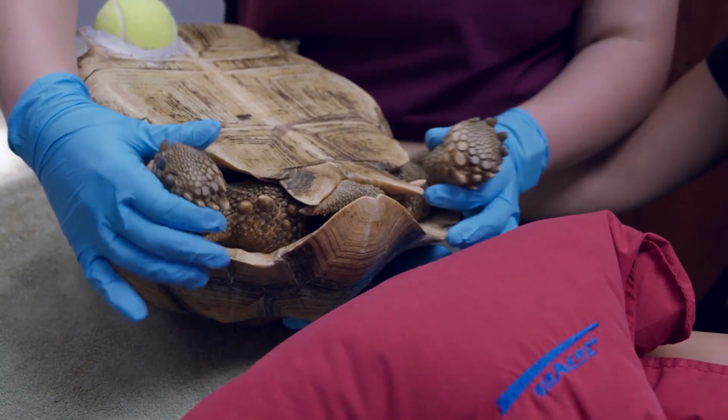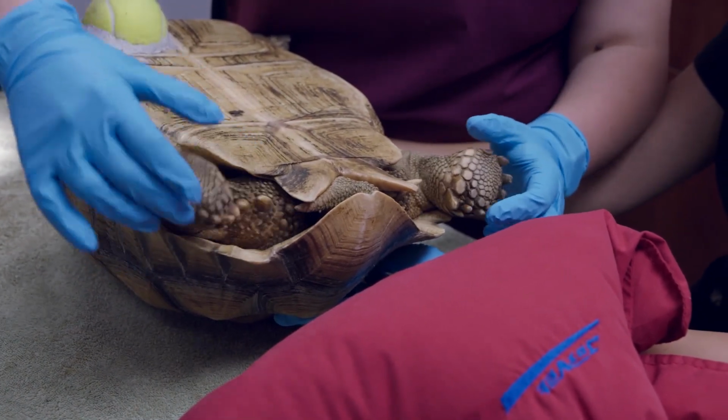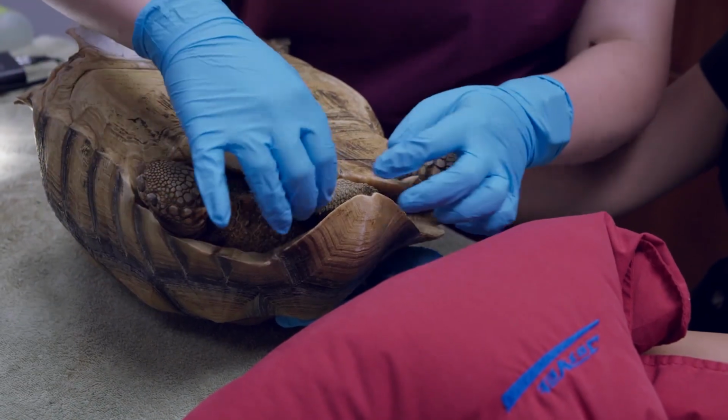She has retracted it back into the shell, which means she's starting to come to. So she's finally giving us some reflexes here. As you can see, she's pulling in those feet right when we pull them out. She's giving us some resistance here.